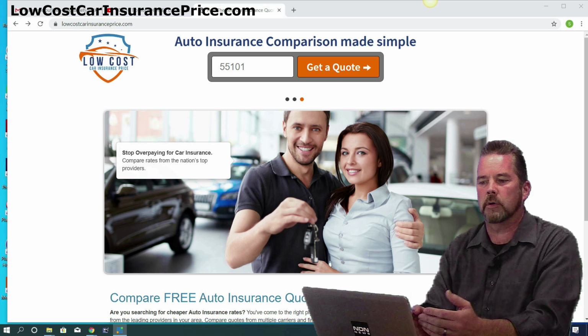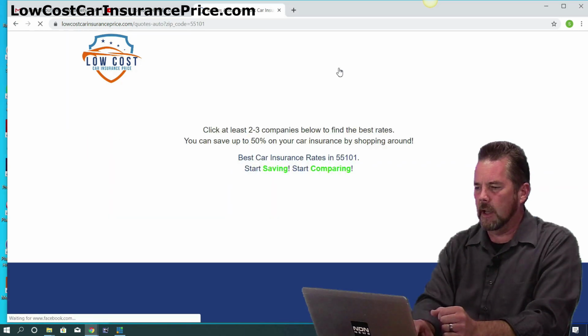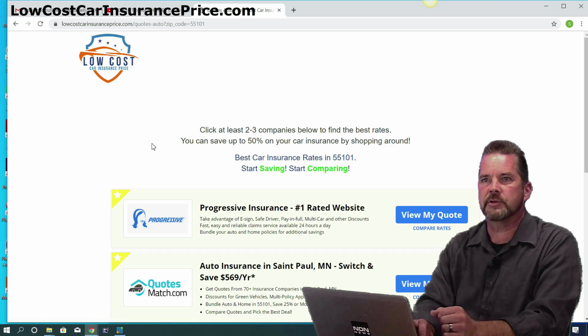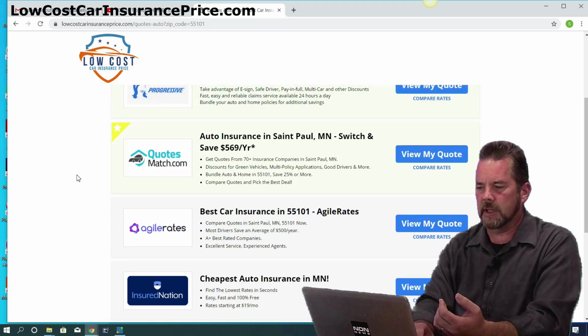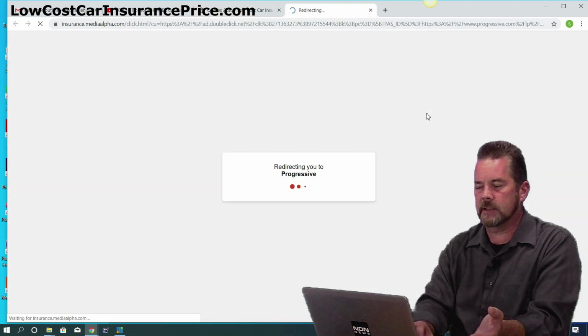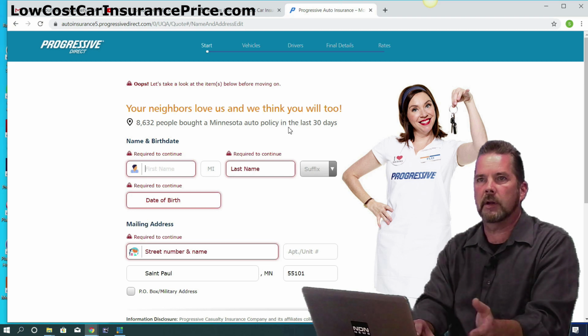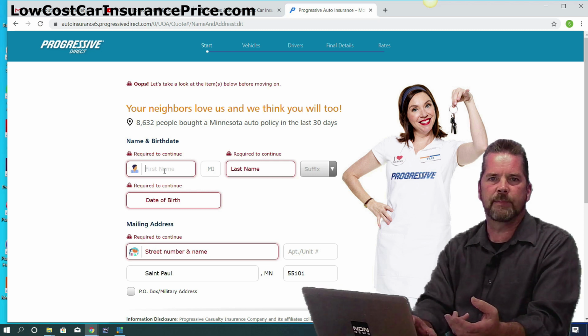We're going to use the zip code 55101, that's the Minneapolis-St. Paul area. And then look at what it shows us for options here for different insurance carriers. So let's go ahead and just select one of them. And it's going to redirect us to the Progressive site. The next page that'll come up asks for your personal information, and there will be some credit related information. So be as honest as you can with your responses.